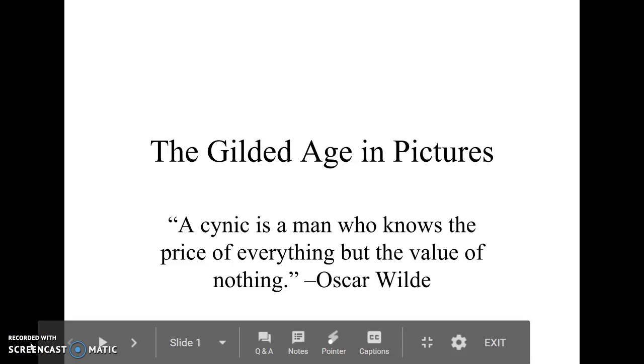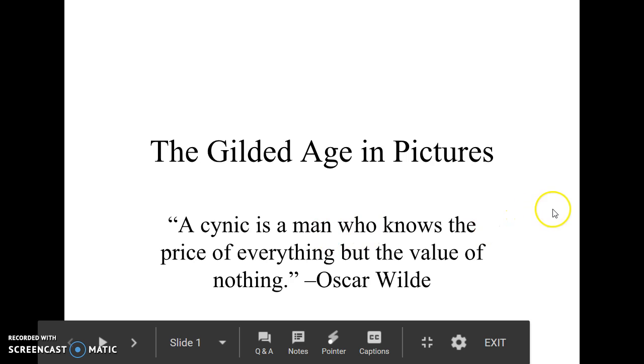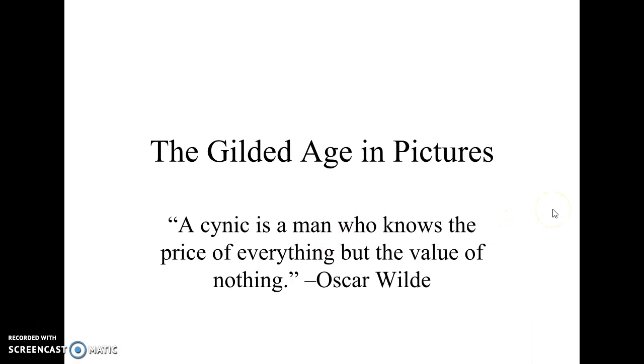Hey APUSH, I'm going to walk you through the Gilded Age in pictures. Get ready, because I got a lot to show you. So we're going to start off with this quote from the great writer Oscar Wilde. A cynic is a man who knows the price of everything, but the value of nothing.